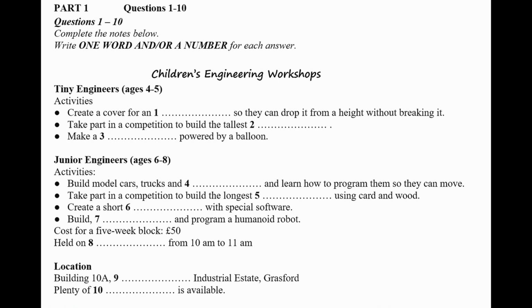And what about the location? Where exactly are the workshops held? They're in Building 10A. There's a big sign on the door. You can't miss it. And that's in Fradston Industrial Estate. Sorry? Fradston. That's Fradstone. And that's in Grassford, isn't it? Yes, up past the station.